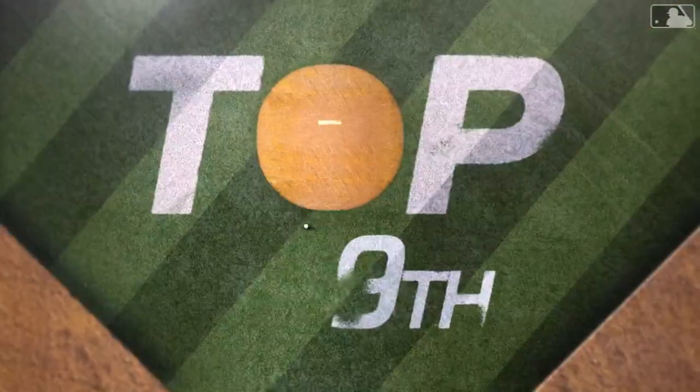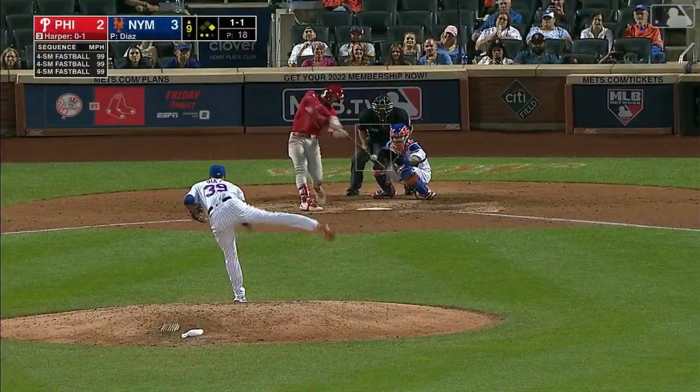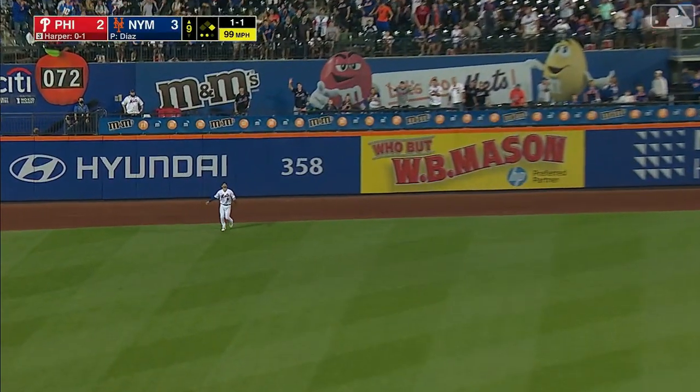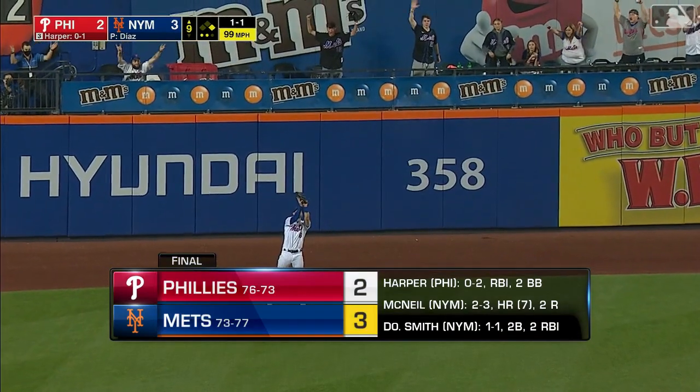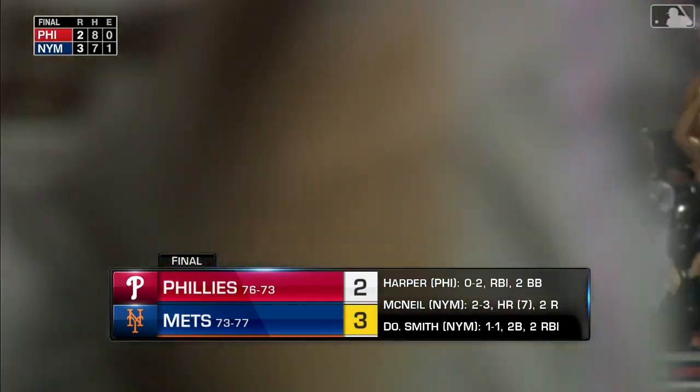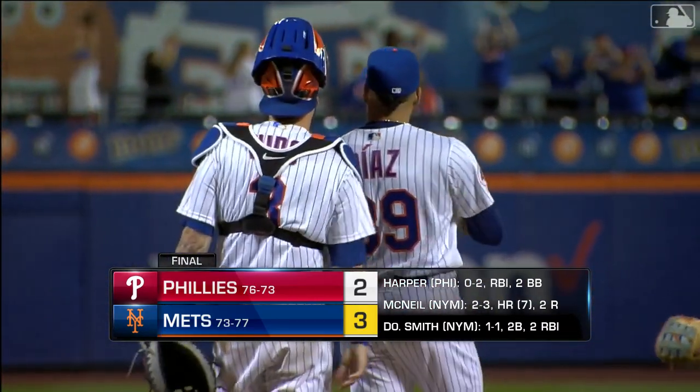And Diaz gets out number two. And now, Bryce Harper. Nothing but gas from Diaz. Harper sends a ball to left. McNeil calling for it. And the Mets are able to salvage the series and snap out of the five-game losing streak.